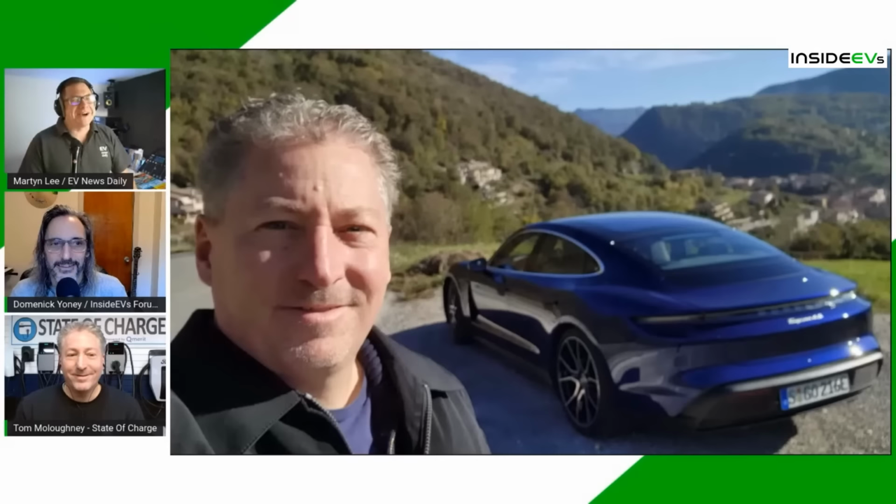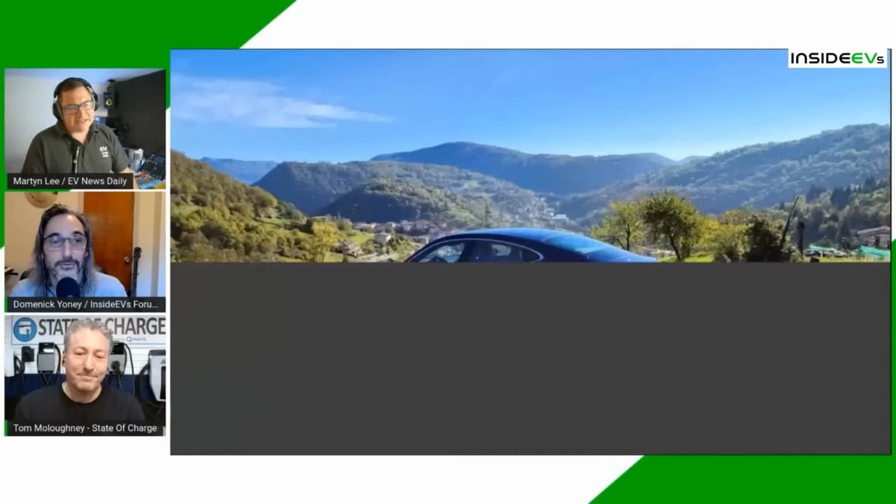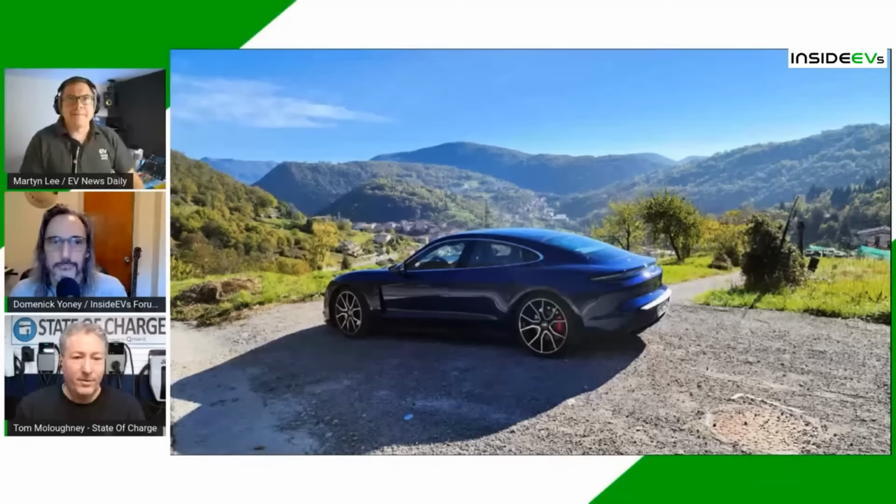Yeah. But so that's the 4S. Is that the one with the most range? Is that what I'm thinking? So no, just the rear wheel drive would be the most range, the base Taycan. I've done, like I said, range testing on this.